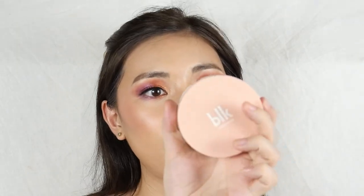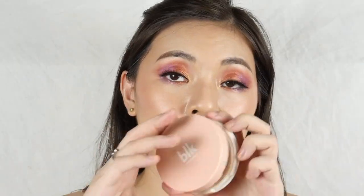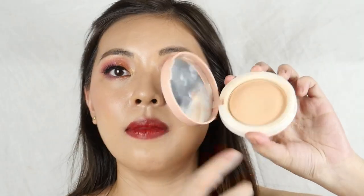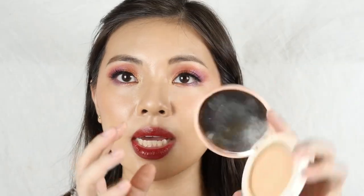Okay, something that is medyo meh sa aking batch dito. This is the BLK Airy Matte Perfecting Foundation. So, it has 19 grams of product and it looks like this. May mirror ka dyan and then makikita mo may parang konting dome yung shape ng product. It is kind of that baked formula.